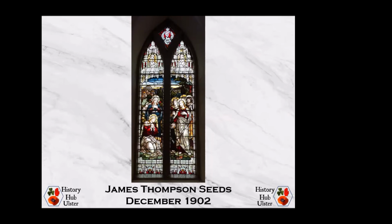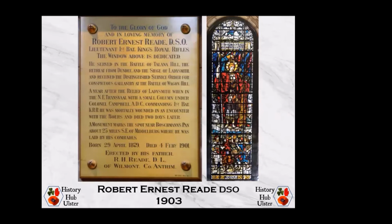Moving into Belfast, and this stained glass window is in Belfast Cathedral. And it commemorates Lieutenant Robert Ernest Reid, DSO, of 1st Battalion, the King's Royal Rifle Corps. And the associated dedicatory panel includes a lot of detail. As you can see, it records that he served in the Battle of Tallana Hill, the retreat from Dundee, the Siege of Ladysmith, and he received his Distinguished Service Order for conspicuous gallantry at the Battle of Wagon Hill.